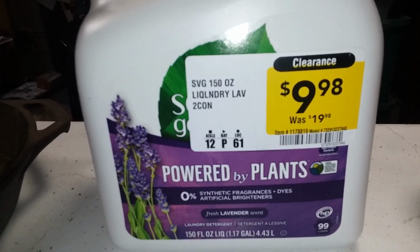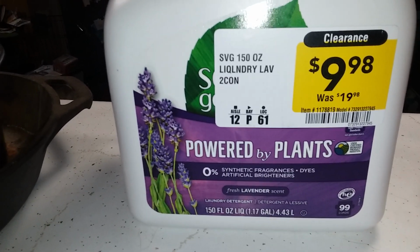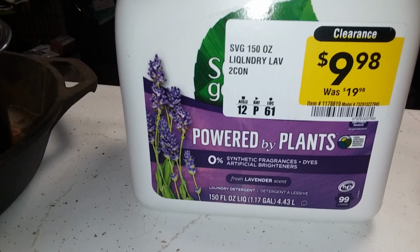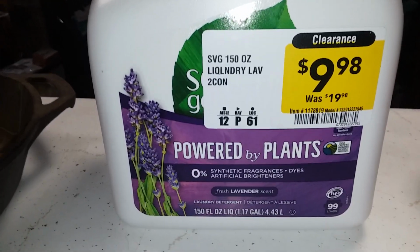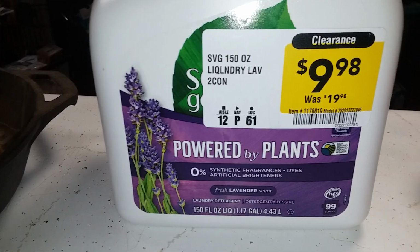I'll probably stop back in at Lowe's and see if they have more, if it's reduced even more. Now, if they marked that down to $5, I'd probably buy them all. But right now I have probably 3 or 4 gallons total of laundry detergent, in my own little store. So I don't really need it, but if the price drops more, I'll probably go ahead and get some more.